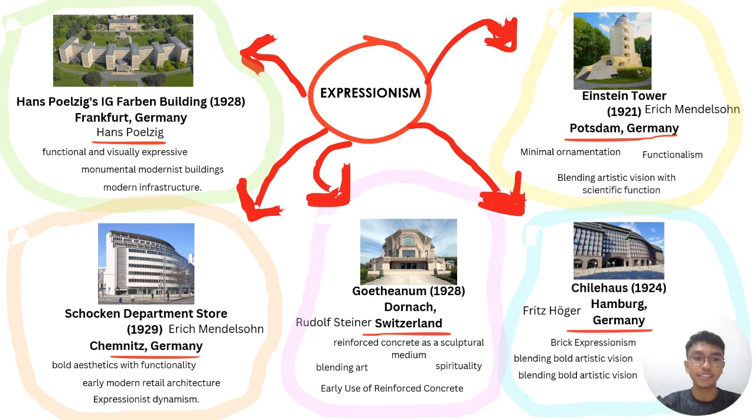Today, let's explore Expressionism in architecture, a movement where form, emotion, and function unite in some of the most visually compelling buildings of the early 20th century. What is Expressionism? Expressionism in architecture focused on breaking away from traditional style, instead embracing emotional impact, dramatic forms, and innovation in materials and construction.